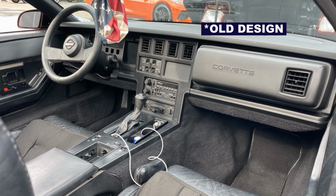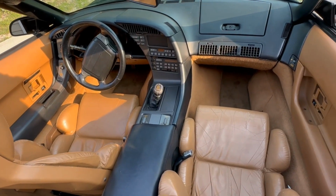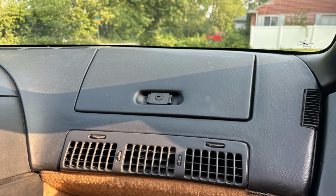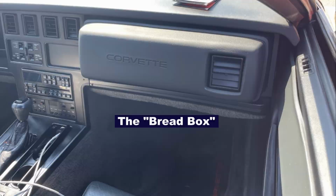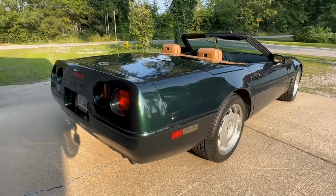The entire dash had been redesigned. The instrument panel goes with a hybrid analog and digital dash. A new steering wheel was introduced that included a driver's side airbag. The passenger side got a glove box, replacing the big crash pad that people had nicknamed the bread box. The Salad Shooter wheels are now missing the center cap that covered the lug nuts from earlier models.